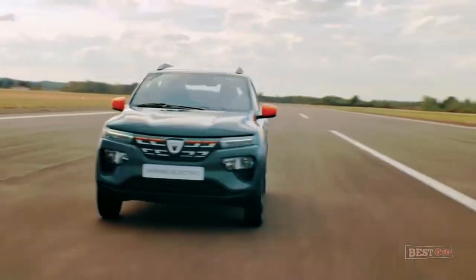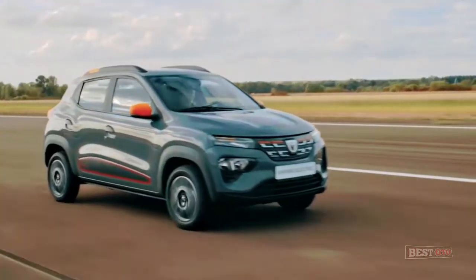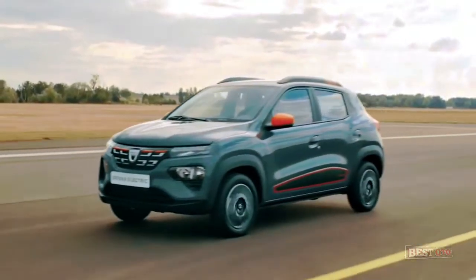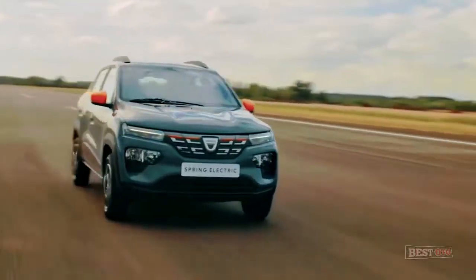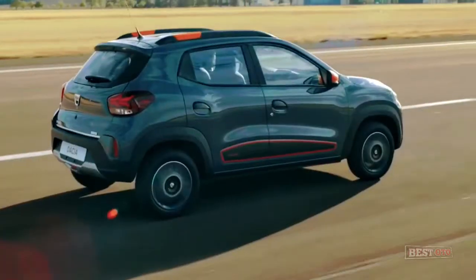With the exception of the smaller wheels, the production version of the Dacia Spring remains close to the look previewed by the Spring Electric concept car in March 2020. This is basically a modified version of the electric car Renault K-ZE, which has been on sale in the Chinese market since 2019.